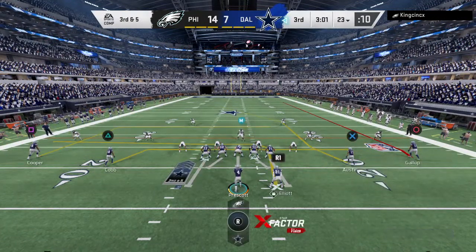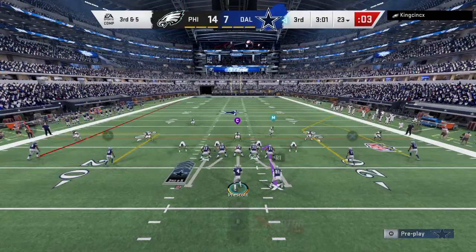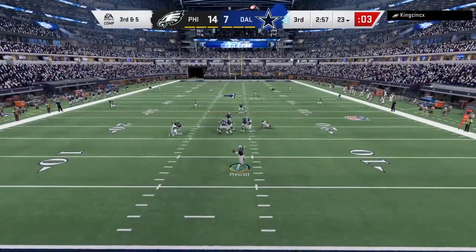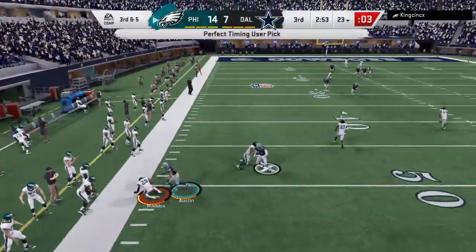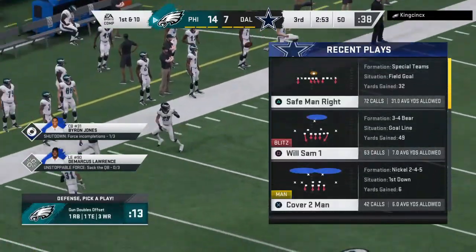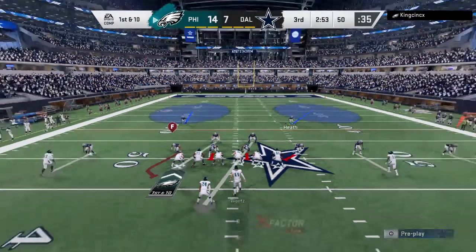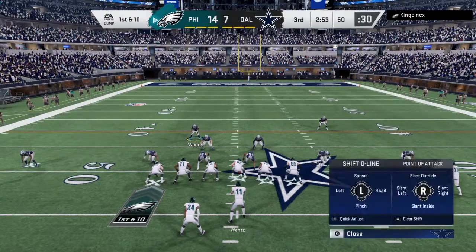Check 24. Check nickel. Prescott from the gun. And for a 3rd time tonight, he's intercepted. Picked off by Avonte Maddox. And his guys will set up shop at midfield at the 50-yard line. So good starting field position for him here as they come up 1st and 10 right at the 50-yard line.